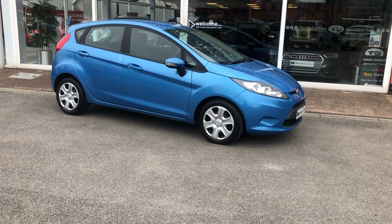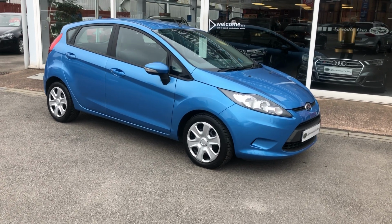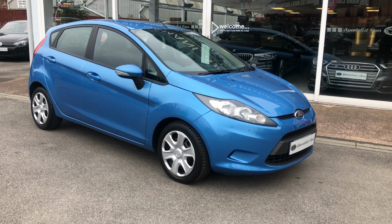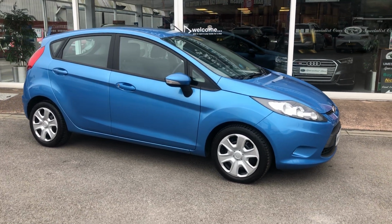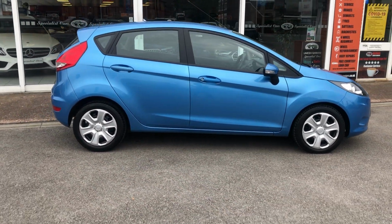Great value, little automatic Ford Fusion Style Plus. Finished in this beautiful Vision Blue Metallic. Just one lady owner from new. A very nice, clean, tidy example. 1.4 engine, very lively little engine.